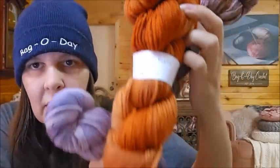I love the color. One of my favorite colors of orange. 100% superwash merino, 225 yards. Probably make a hat out of that one. Beautiful. Yes, I like to crochet hats. I have quite the collection. Ooh, this stuff is really soft. This LL yarn, this worsted one, that's nice.